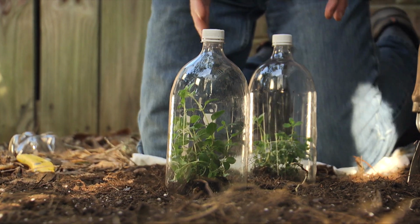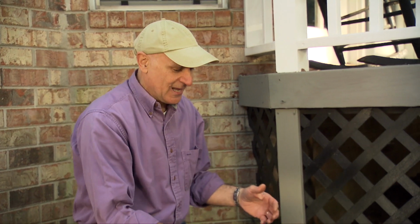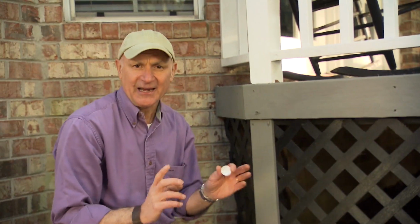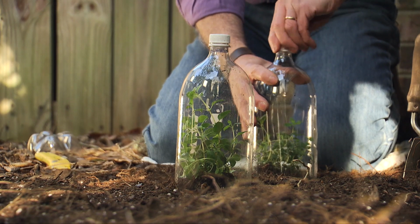Now that will capture the sun and the heat during the day to get those plants growing quickly. But if it gets too hot, you can simply twist off the cap and let some of that heat escape. But again, at night, I'd highly recommend putting that back on because you don't want the frost to hurt these plants, and that'll trap some of the heat. And in 2 or 3 weeks, you'll have fresh herbs from your garden.